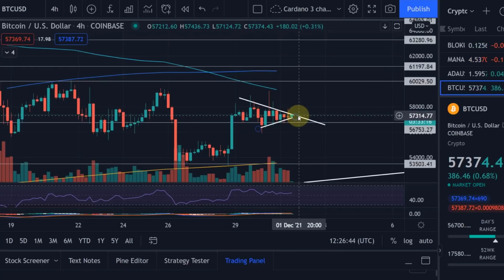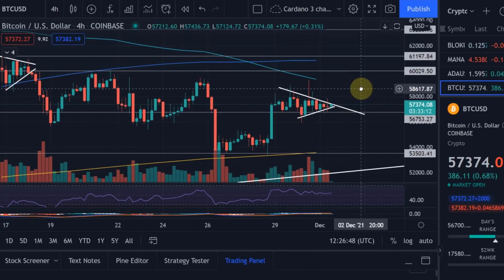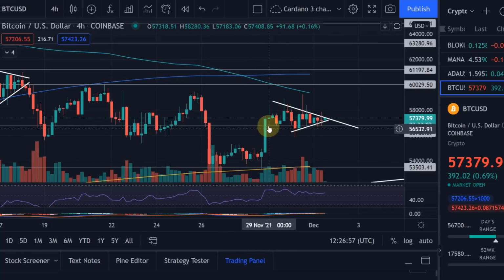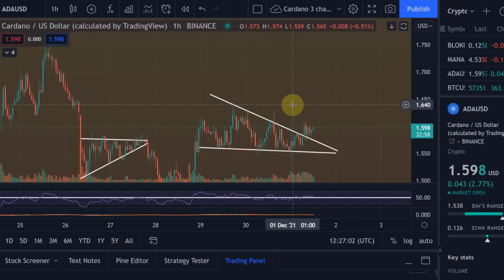But let's hope. Personally, my feeling would be that we break this to the upside, especially as we see some positive volume and direction now on Ethereum, Solana, and so on, and because we see this beginning of a 1, 2, 3, 4, 5 structure that I mentioned, plus this symmetrical triangle, which is a trend continuation pattern.